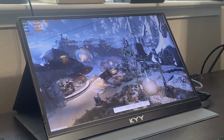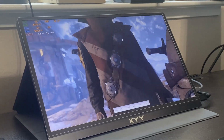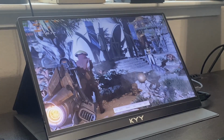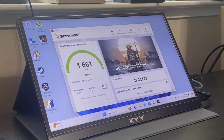I also decided to run the new 3DMark benchmark, which is called Steel Nomad Lite. It's advertised to be a benchmark for lightweight PCs, so I thought it would be perfect for this computer. Well, it didn't run that good, honestly. It was giving 12.3 FPS on average. The score I got for this was 1,661, which looks to be the only score for my hardware, since this same score is not only the average, but also the best score.